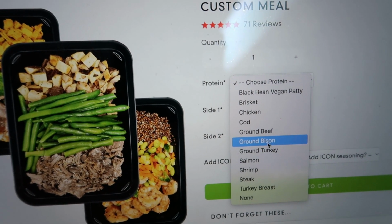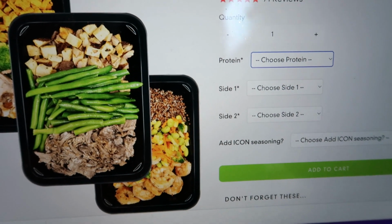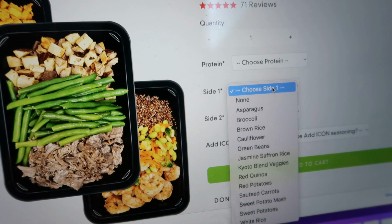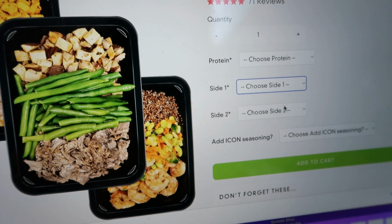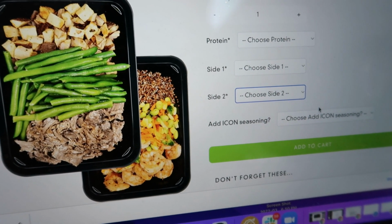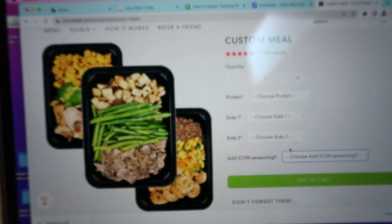I don't see the point personally in purchasing chicken. That's just my personal opinion. If I'm gonna do chicken or shrimp, I'll just do it myself. It's easier for me personally. So I like to do the ground turkey or the ground bison. I'll choose a side. I will normally do either sweet potato or I will do white rice. I've been on a white rice kick recently. And then as my vegetable, I will either do asparagus or I will do green beans. That's just my personal jam. That's what I like. You can also add seasonings and stuff like that. And then you just put how many you want and then add to cart. That's how I make my custom meals.